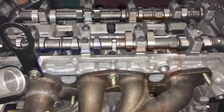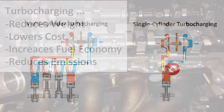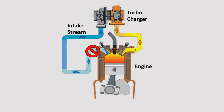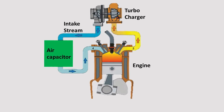This technology is common in multi-cylinder engines to reduce weight, lower cost, increase fuel economy, and reduce emissions. Due to the pulsating nature of the exhaust flow, turbocharging is not currently used in commercial single-cylinder engines. The technology I've developed, modeled, and tested is a system that buffers the flow coming out of the turbocharger using an air capacitor. The air capacitor is a volume that rests between the compressor and the engine intake and stores the air between the exhaust and intake stroke.